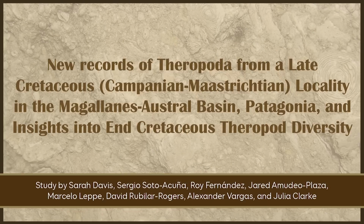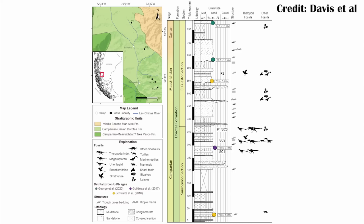And for how successful they were, there's a new paper that describes some Megaraptoran material coming from the southernmost part of Chile in the Patagonia region. And it's not just Megaraptorans. There's a number of different theropods found there, including some unenlagiine dromaeosaurs and some birds. Like there's a lot of stuff knocking about in this part of Chile.